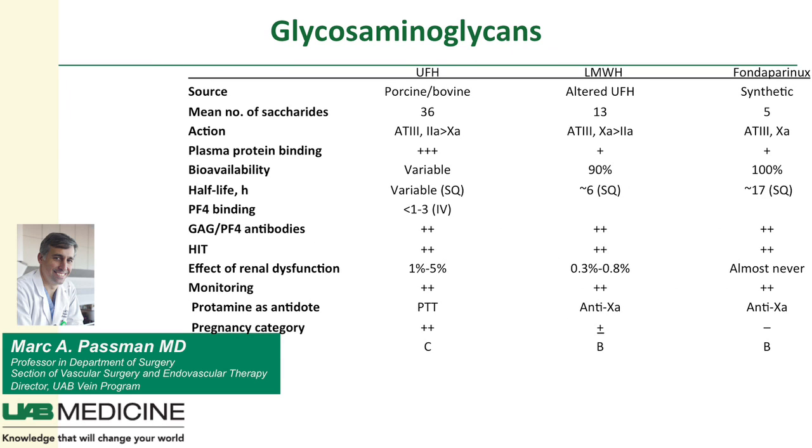For the glycosaminoglycans, this slide shows comparison of unfractionated heparin in the left column, low molecular weight heparin in the middle column, and fondaparinux on the right. A couple important things to note here is, first and foremost, the unfractionated heparin is a much larger molecule compared to the low molecular weight heparin and the fondaparinux. This has an effect in terms of the pharmacology and the action of having a wider scope of anticoagulant effect, not just affecting antithrombin 3, but also factor 2A and 10A levels.